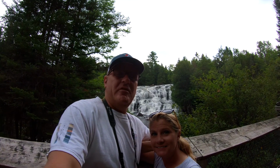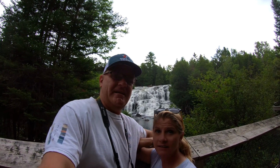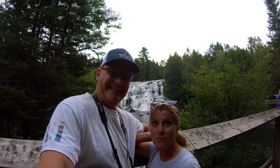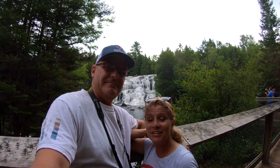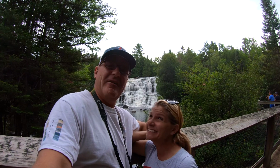Today we are at the beautiful Bond Falls, still in the Upper Peninsula of Michigan. Baby, why don't you tell them where in the Upper Peninsula of Michigan we are? We're on the far west side, kind of almost in the middle of the westerly part of the UP. Yeah, good job. I have no idea where we're at.